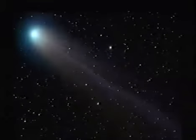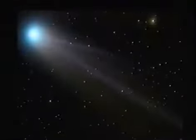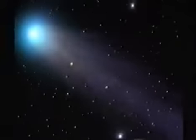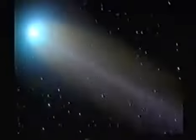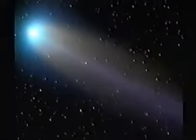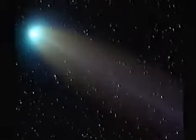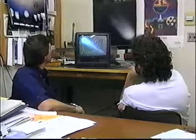and also components caused by dust, which are blown back by radiation pressure, which are shown as kind of yellowish, and then ions, which are purplish, that get driven back by the magnetic field of the solar wind. And only in sequences like this can you really see the subtle changes in the ions, which are traveling rather quickly. They're being accelerated back at a couple hundreds of kilometers per second velocities, whereas the dust, for example, is going back much more slowly.